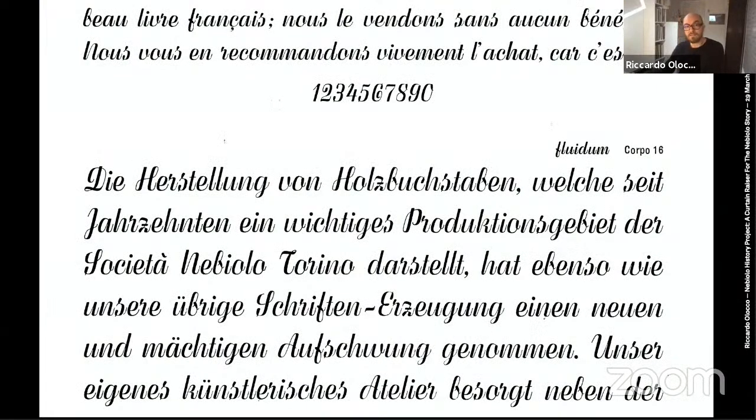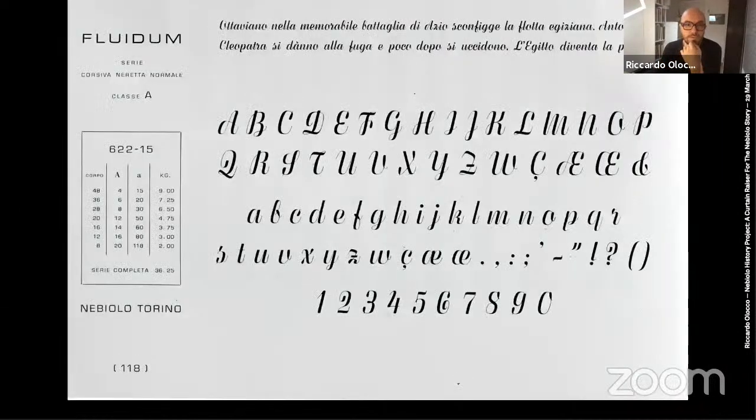The spontaneity and the organic quality of calligraphy have completely disappeared in Fluidum. However, the typeface seems to reproduce some features of the pointed nib, such as the thin, delicate exit strokes, which however never connect with the following letter, as you can see, and the stroke modulation with sudden transition between thick and thin strokes in the curves. Pretty modern.